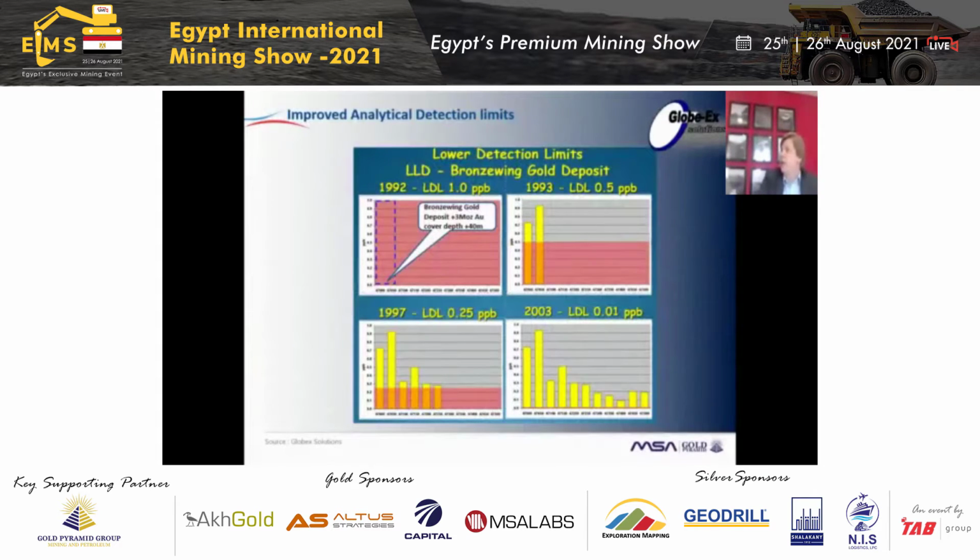In addition to the hyperspectral studies and machine learning technology, there have been significant improvements in analytical chemistry, particularly around improvements of detection limits. On the screen, I'm showing a study that was undertaken on a shallowly buried gold deposit. In 1992, the detection limit was 1 ppb gold for a partial digest analysis, and that has improved to 0.01 ppb in 2003. And detection limits have continued to improve for other elements as well since 2003.